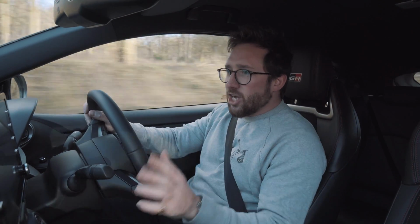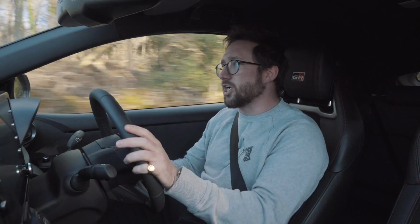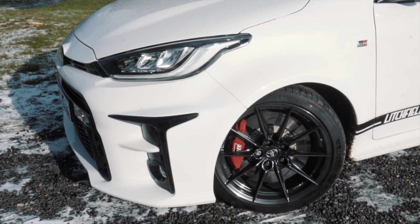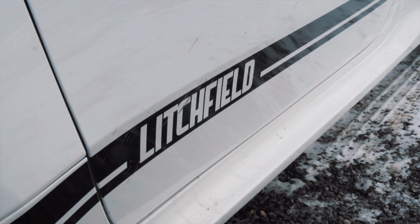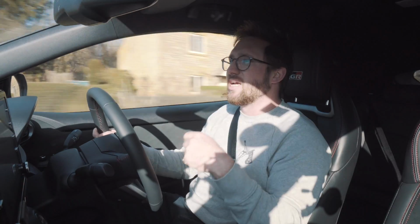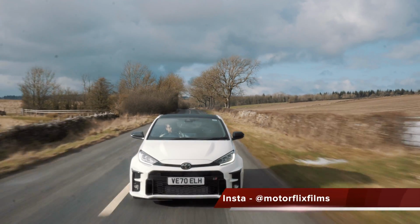Now, this Yaris GR has got Nitron coilover suspension, which is two-way adjustable through 25 clicks, and at the moment we're in the middle settings, so it's not as soft as it can be and it's not as hard as it can be. If you wanted to go on track, you can dial it right up to really stiff, but for UK roads you don't really want that, and I'm imagining, I haven't driven it on full soft, that's a little bit too soft.